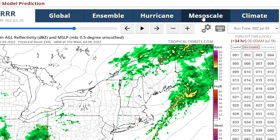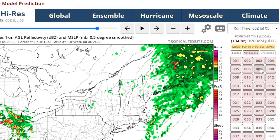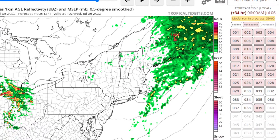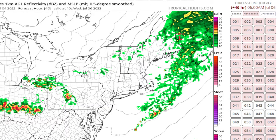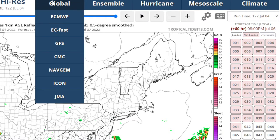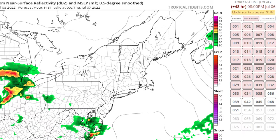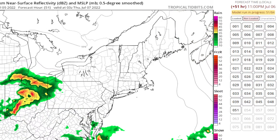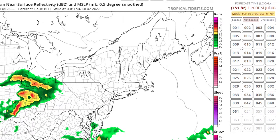If we want to go a little further along, we'd have to look at the FV3 high res, which is what I'll use here. I only have the 39 hours, so this isn't really much better. If I go to the 12Z run of this, it'll go a little further into Wednesday. Nah, it really doesn't go that much further. So the issue is once you go to a longer range, we'll go to the NAM 12, which will take us a little further. I just want to go into Thursday here. You can see the next chance of precipitation on Thursday, which would be the next system over here. So yeah, too many days with rain. Same old story again.